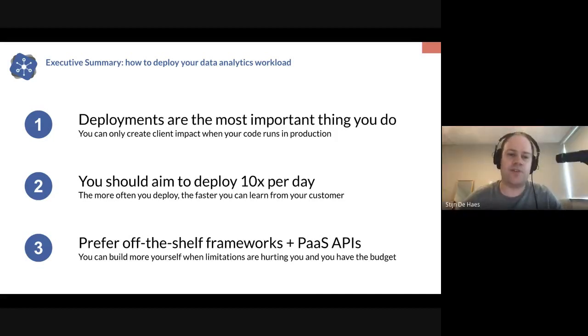And third, we also prefer off-the-shelf frameworks and PaaS APIs. So first use these, and then if you know the limitations, you can build something that fixes those limitations. But also you should first deploy something and make money before you have a budget to build something yourself. So we believe in shipping something as fast as possible using what's available. So then you can learn from your 10 deploys a day. You can learn what is wrong with your operations, and maybe you can build something that works better for you. But start with what is available already.